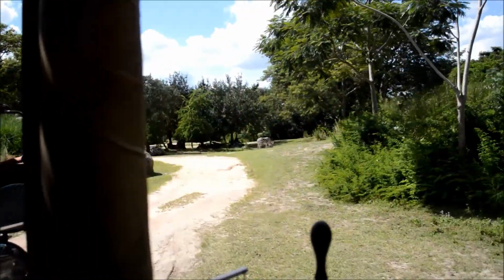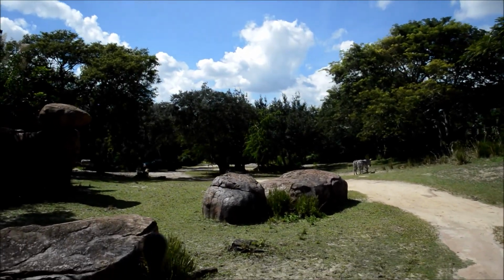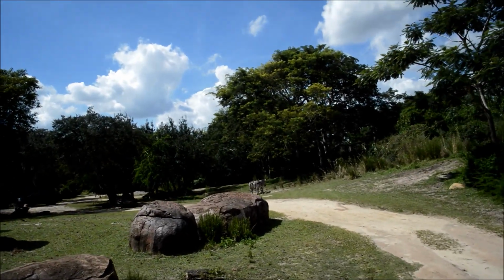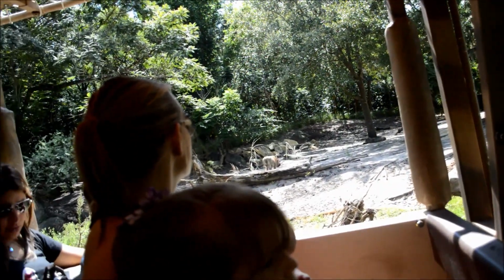To your right, of course, there are some zebras. Did you see the zebras? Cool thing about a zebra, no two patterns are ever the same. It's like their own unique marking.